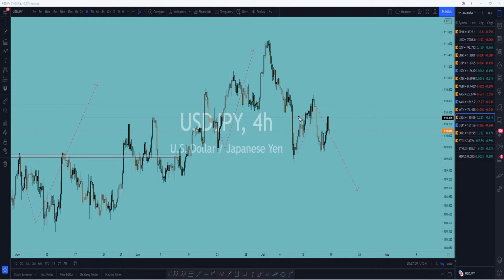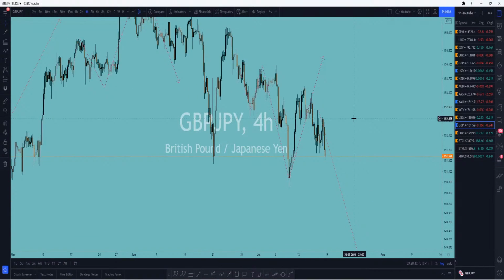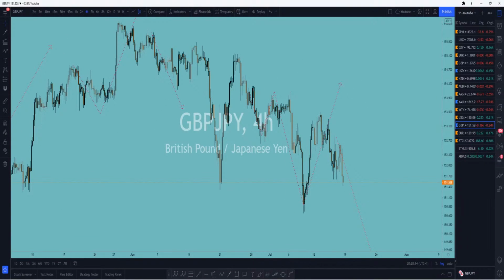USD yen, this can do one more retest and continuation of the down move, but that's the intention of it. Down, most of the yen pairs, down move, expecting a reaction in these areas. If this is gonna be strong, most likely I will take a buy.